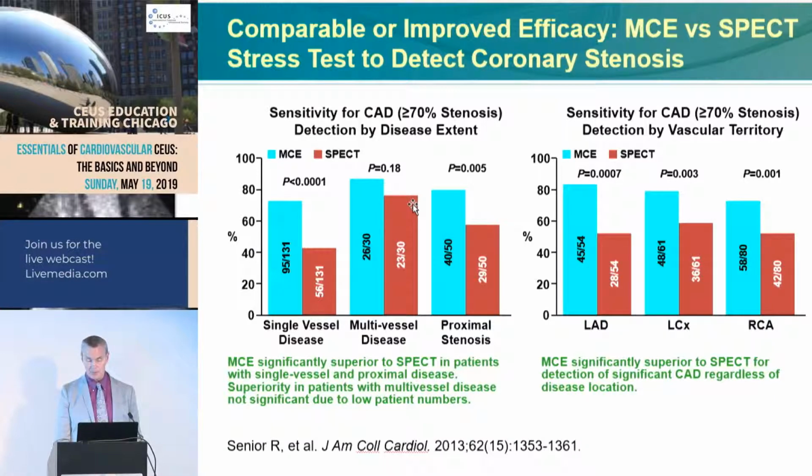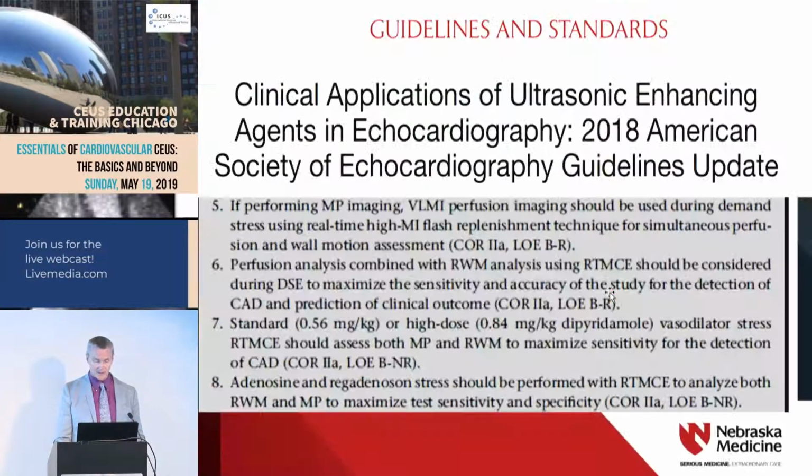They both did a good job of picking up multi-vessel disease, but proximal stenoses that were more than 70% in diameter were picked up better, with better sensitivity in patients that had an MCE. They both got the same test, but they were picked up better on the MCE technique, the real-time myocardial contrast echo technique. And it was independent of vascular territory, LAD, circ, RCA, because we don't attenuate in the far field with this technique. So we can see perfusion in the distal territories. Therefore, we gave this a 2A indication.